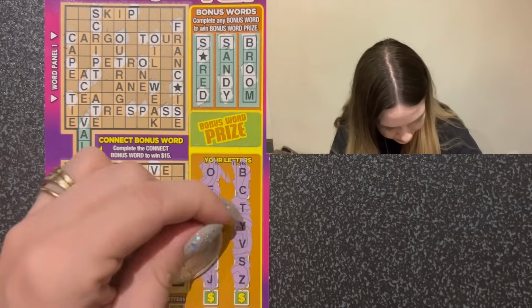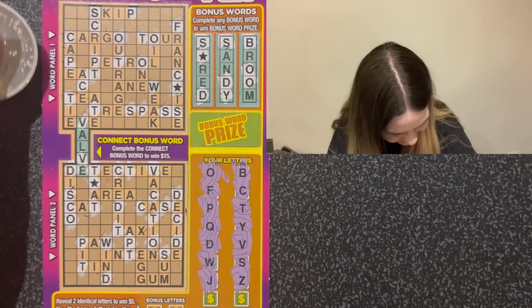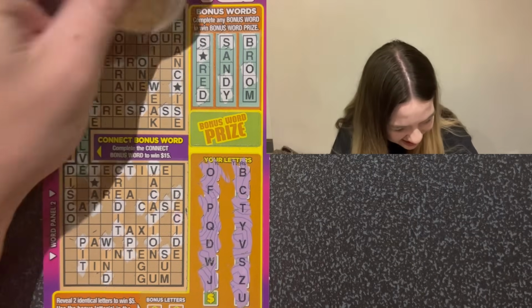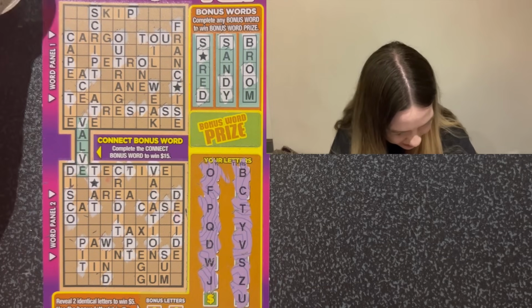At the time I bought it, there were still two top prizes, so hopefully there's one just sitting on my bench right now. That's a J. Wouldn't that be funny? If I have it sitting there for a couple of days before I get the chance to scratch it, and it ends up being a top prize or something, and it's just been sitting there.